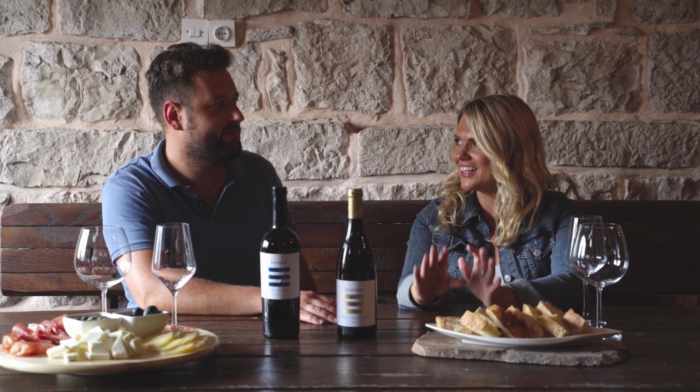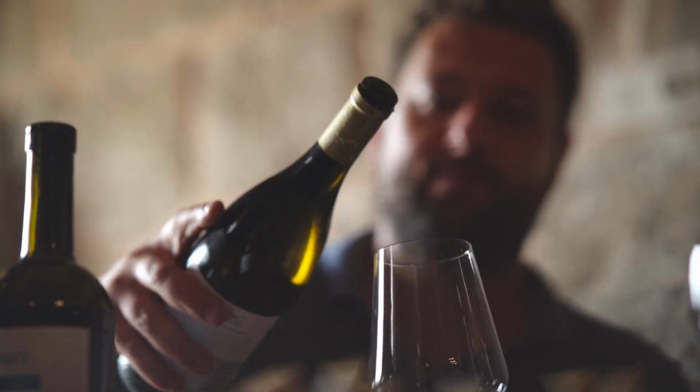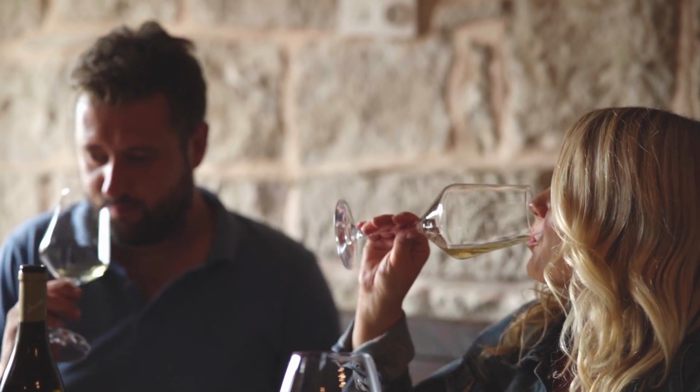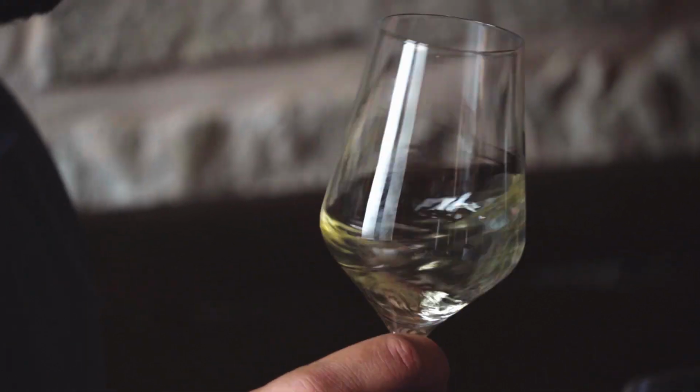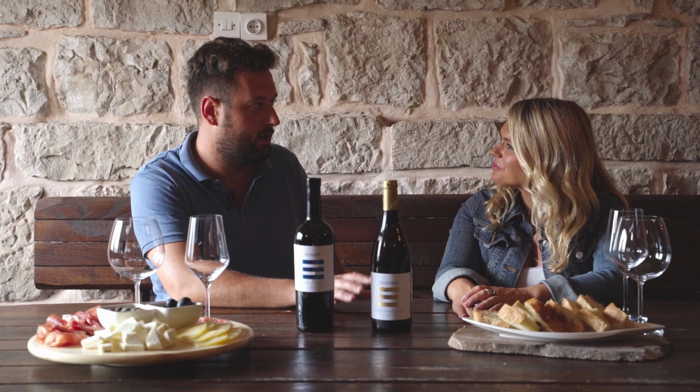Mountains on one side, sea on the other, a great valley with many vineyards in between. What types of wines do you have here? So we have many different types of wine, but two are dominant. One is red, one is white. The white is a very old variety that we have here in the Dubrovnik area. It's been here since 1383. The other one is Plavac Mali.